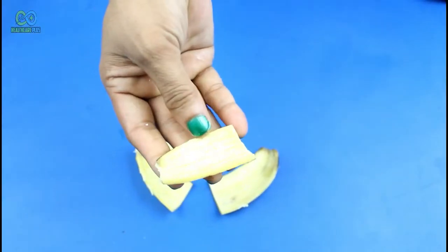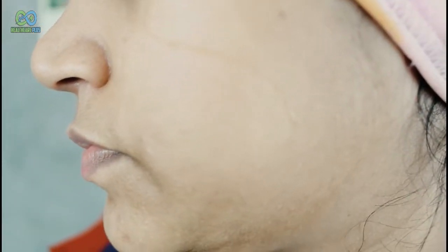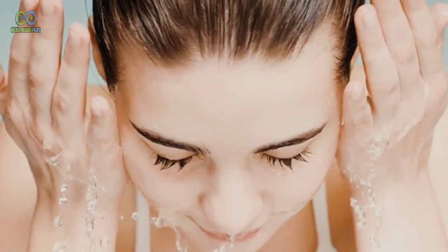At first, take a small piece of banana peel and rub it on the affected area for a few minutes until the inside of the peel turns brown. As it dries, your skin will absorb the vitamins and nutrients in the peel. Leave it on for about 30 minutes. Then wash it off with warm water.